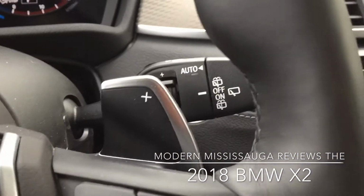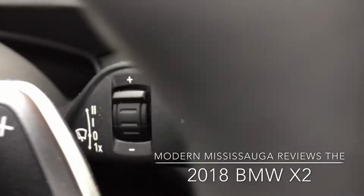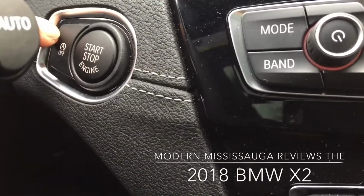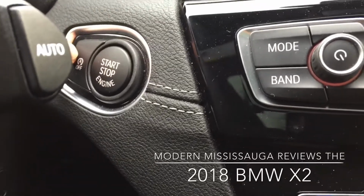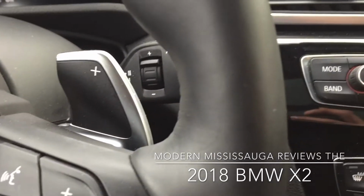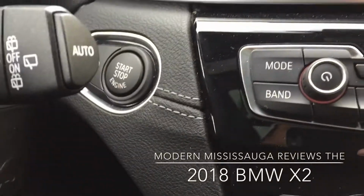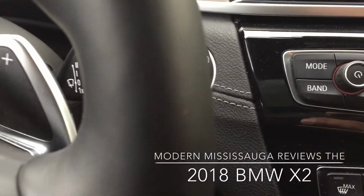What I don't like, BMW, I love you. However, the start stop button's there, and that's fine. The automatic start stop off button is there, but every time you start the car, it defaults to on. I wish I just had the power to set it manually, and I wish it would just stay that way. My 2 cents on that.